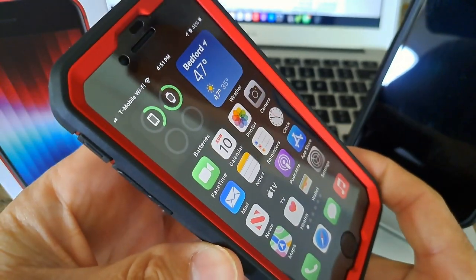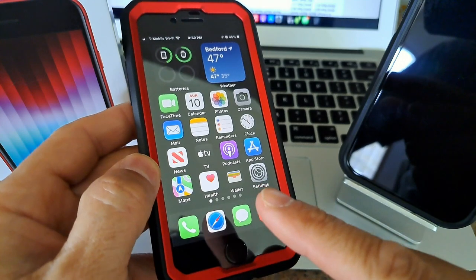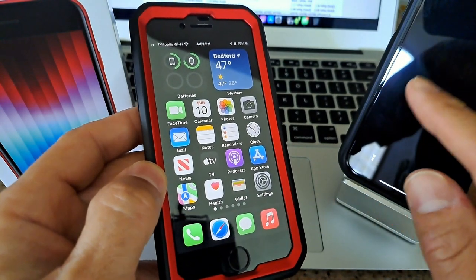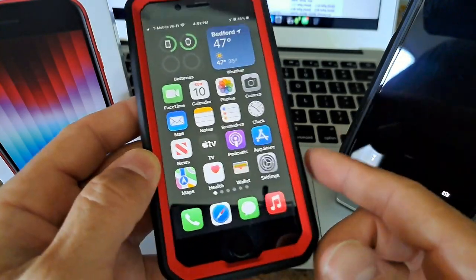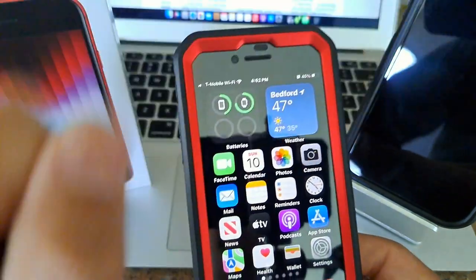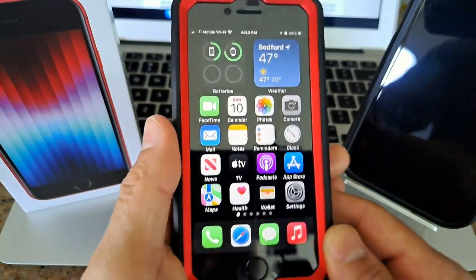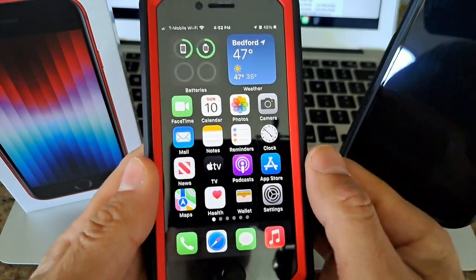My phone had to update to the latest software that it's running on my iPhone 13 Pro Max. And then after I did that, everything transferred over, even my watch paired over to my SE with no problem. So one thing that I noticed right off the top that I really, really like, and it's gonna be this.